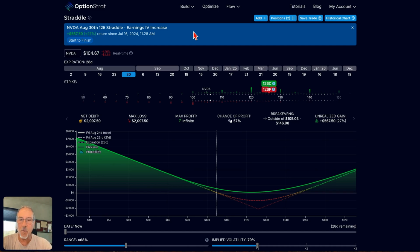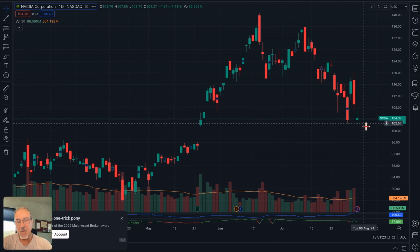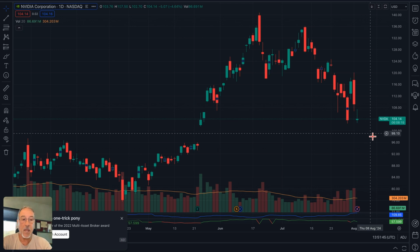The reason for that is that, again, technical analysis wise, I'm feeling like Nvidia might stabilize here, which means that the volatility will drop back out. And again, that volatility is what's given me that higher price right now. So if volatility drops back out, that's not going to help this trade. If it rebounds from here, that's definitely not going to help this trade. If it were to fall further, that would probably help the trade.